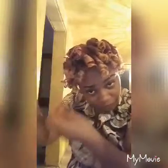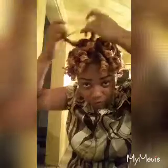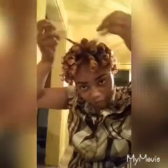Just going to separate them in two first. But eventually you'll be able to separate them in 2, 3, 4. But like I said, they're still slightly damp, so I don't want to mess up the form. So right now I'm just going to separate in 2.